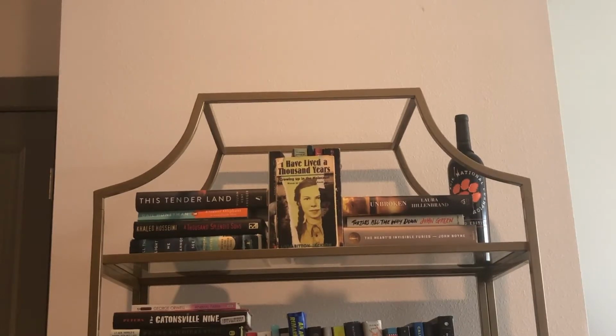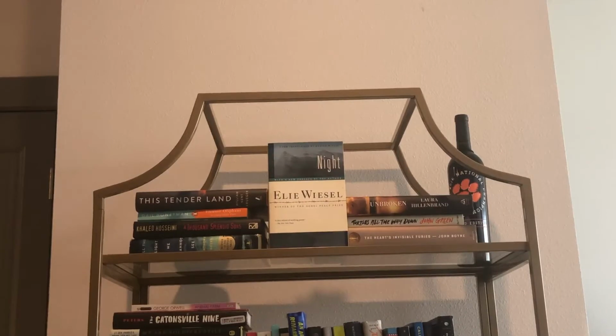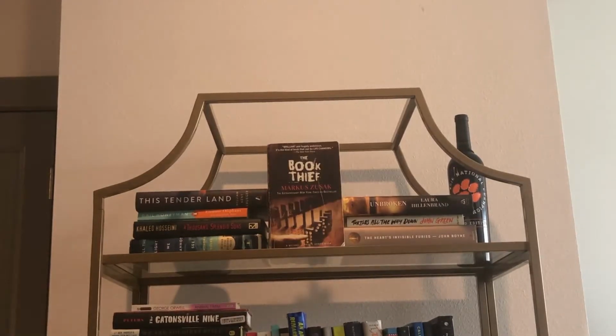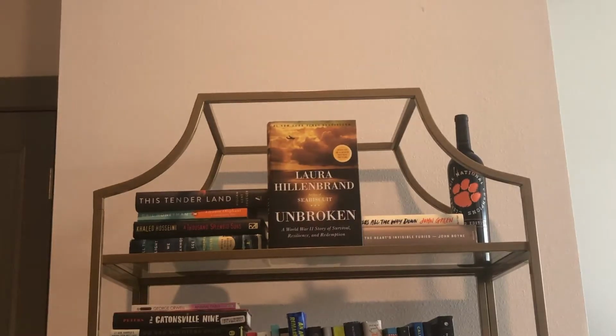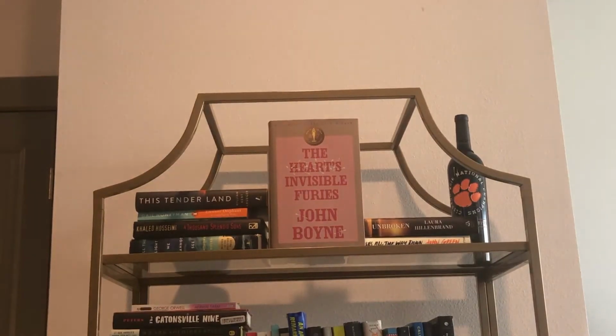It's so old, it keeps falling apart and crumbling down. So let me go change that one out. Love this book though. First book that introduced me to Holocaust writing and changed my life. So, The Kite Runner by Khaled Hosseini, Night by Elie Wiesel, also life-changing, a must-read. Half Broke Horses by Jeannette Walls, The Book Thief by Markus Zusak, Unbroken by Laura Hillenbrand, also probably one of my favorite books of all time. I have like 8 copies of this book. Amazing. Turtles All the Way Down by John Green. And last book on this shelf is The Heart's Invisible Furies by John Boyne.